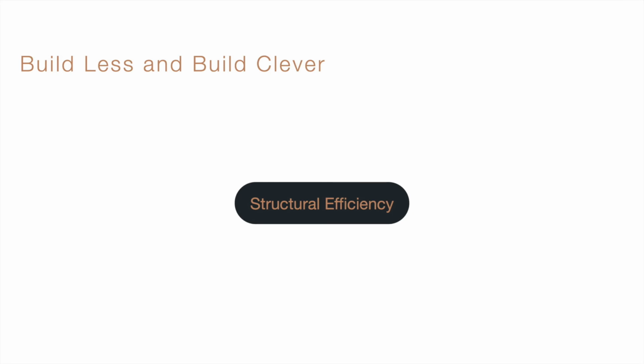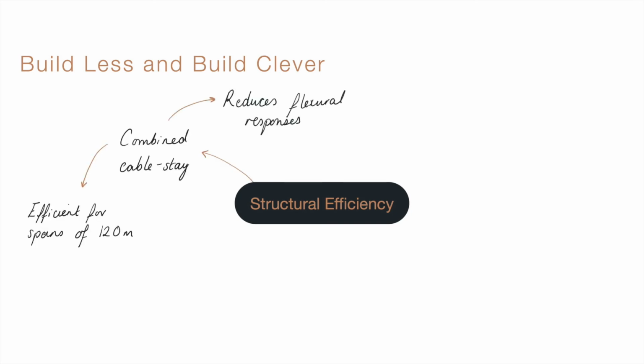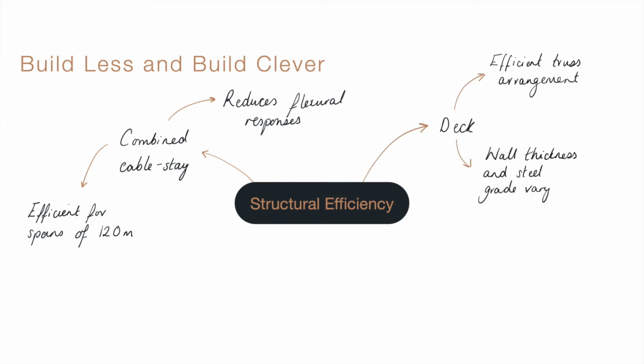The existing structure is highly efficient in its design. The combined stay promotes axial behavior and reduces flexural responses, making it extremely efficient. It enables a reduction in the required deck depth and amount of materials needed. The embodied carbon of the deck is further reduced as the overall diameter of each section remains constant, while the wall thickness and steel grade vary.